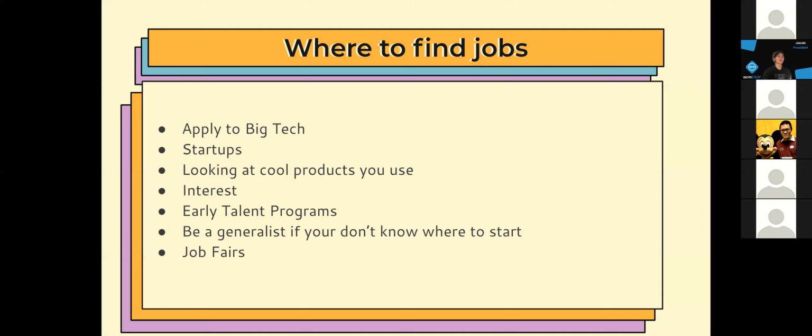Looking at cool products you use. This one seems kind of obvious, but I didn't really think about it. If you ever go on your phone and use an app, there's a big chance that the company behind that app actually has positions. I wasn't ever thinking about TikTok, and then I was like, oh, I have TikTok on my phone, and it turned out they have positions. That's another cool way to go about it. Interest, right? Obviously you can put in keywords, and this is more the Google thing where you Google positions you're interested in, but that's really helpful as well.